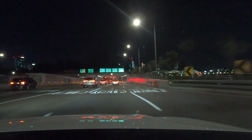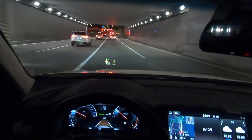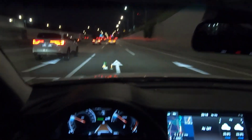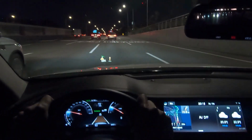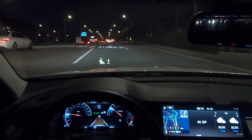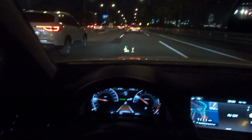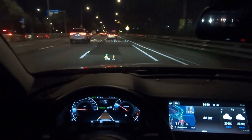See, sometimes when it does not read the lanes, it will kind of misguide itself. So you always have to keep your hands on the steering wheel. Okay, but it usually does a very good job, especially on the highway. So right now I'm not doing anything. It's just doing all the work. So it's very comfortable.